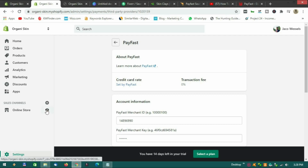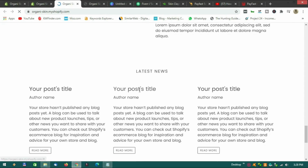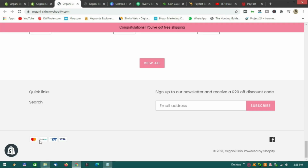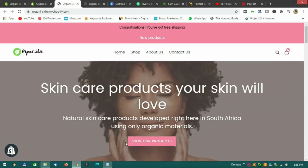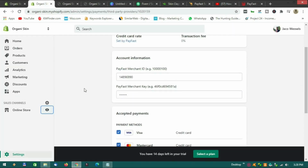So let's go ahead here and view our store once more. If we scroll all the way down to the bottom, you will see nice little handy trust icons at the bottom, telling people that you accept Visa, MobiCred, EFT, and Visa. That is automatically added to your store, compliments of Shopify. And that's how easy it was to add a payment gateway to your store.